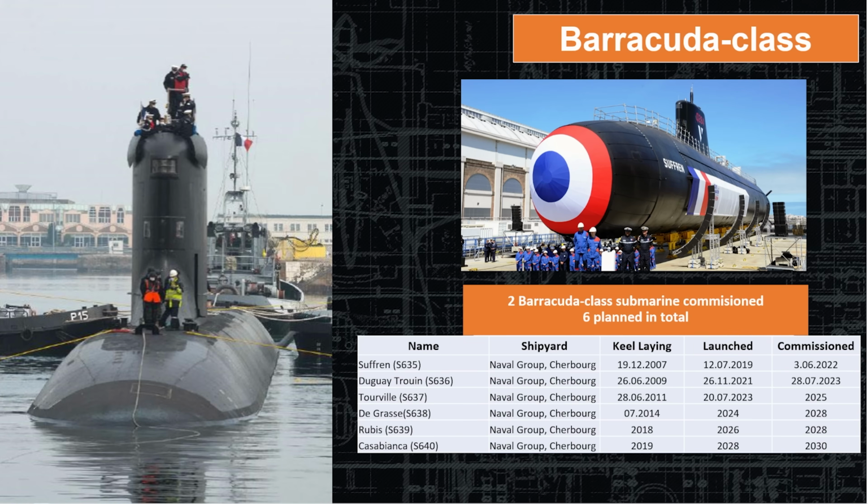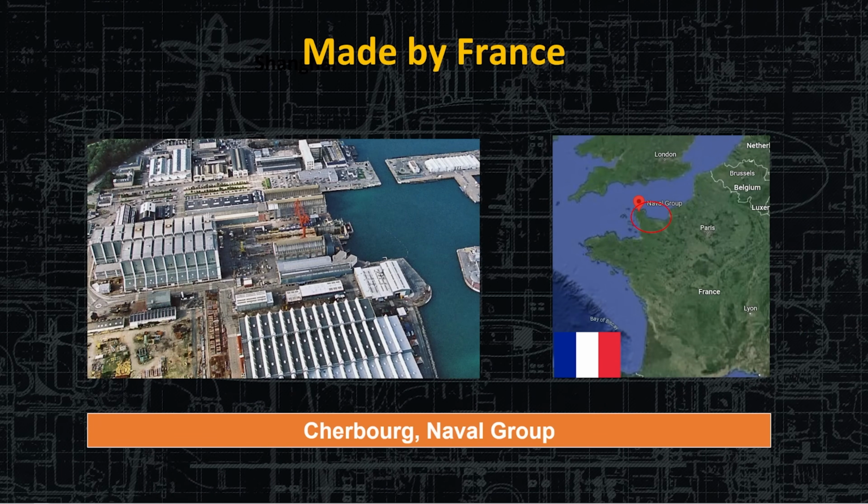Because obviously it's not an escort like you see in the movies or on the surface where you have a fleet. When you're a fast attack submarine and you're escorting a ballistic missile submarine, you don't want to give any indication that you're escorting a ballistic missile submarine. So there's certain things you have to do to avoid that. That's what this submarine is going to be doing. That is the mission that is already happening with the Rubis-class. This is the relief. All right, made in France, right up there at Cherbourg Naval Base.